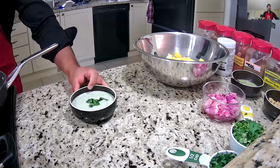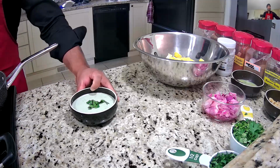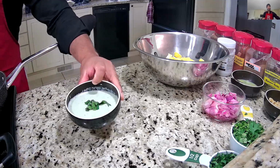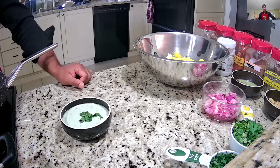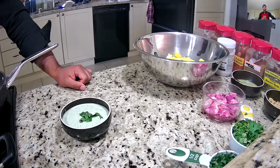So hopefully everybody prepared their yogurt dish. So this is the mixture and blend of the yogurt dish, and I just garnished it with a bit of mint. Yogurt's important in our culture because we eat spicy food, and we need something to dampen the spice if it gets too spicy. And yogurt is a very common side dish with Indian meals.